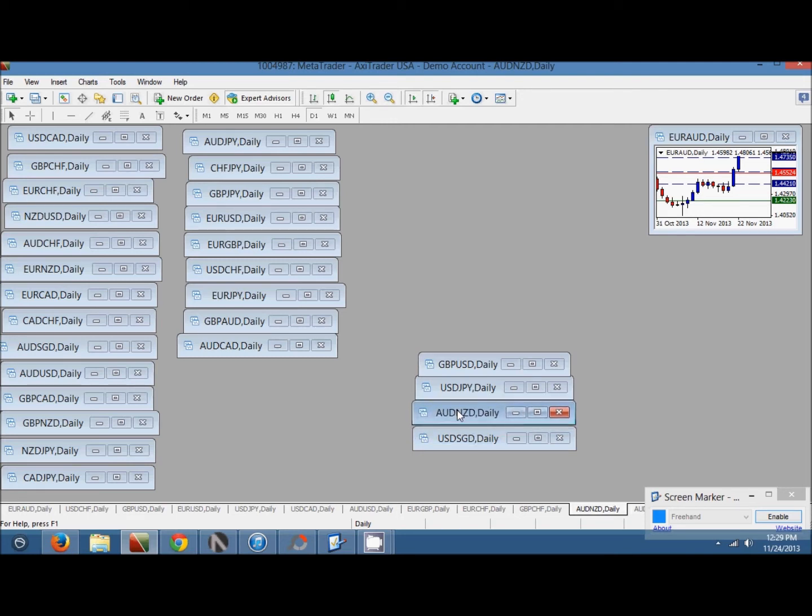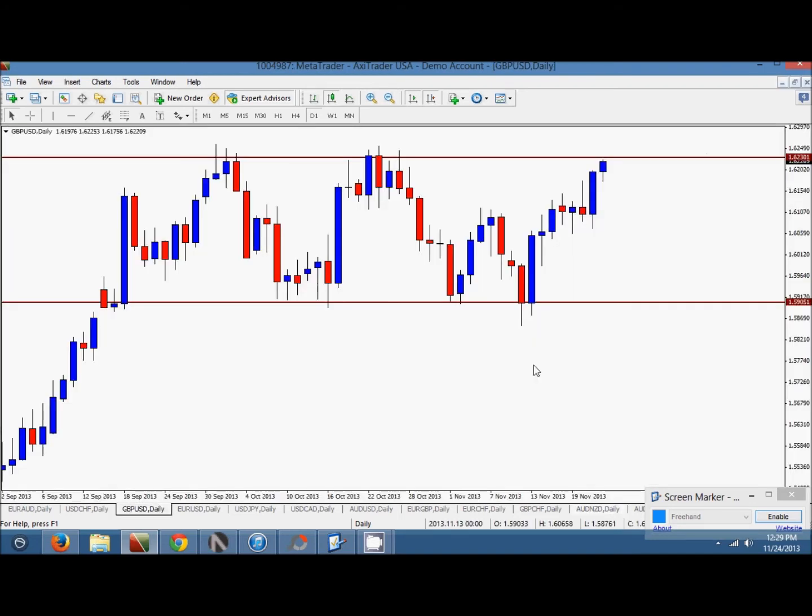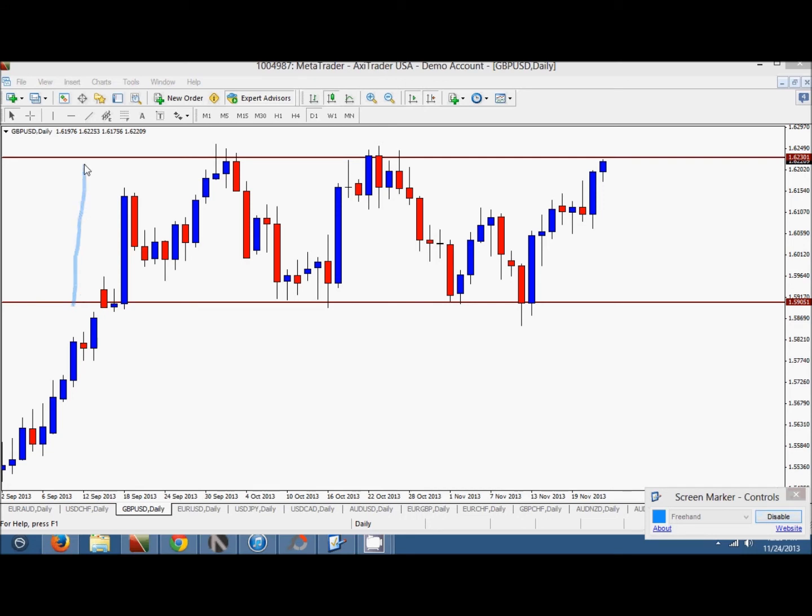So the first one we're going to be looking at is the British pound US dollar. Now in this chart, as you can see, prices are stuck within this box right here at the moment. They keep hitting the bottom of the range and the top of the range, and just going back and forth. Hit the top of the range, come back down, hit the bottom of the range, come back up, hit the top of the range, come back down, hit the bottom of the range, and then right here hit the bottom of the range again. So prices are ranging within this box right here.